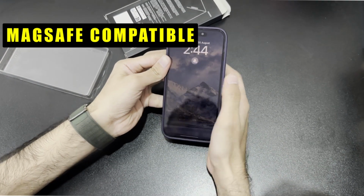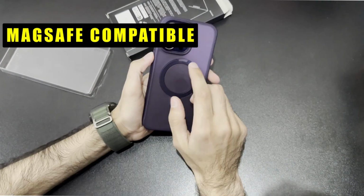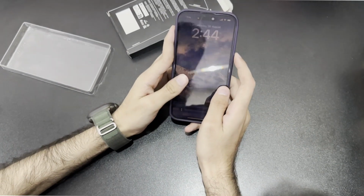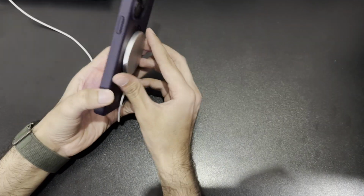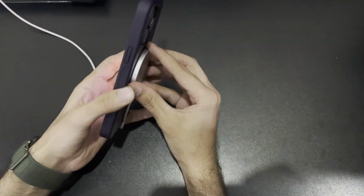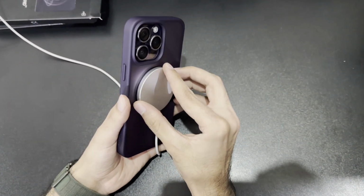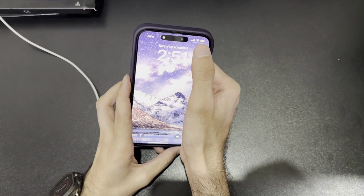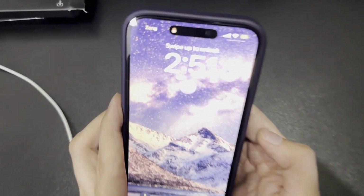But hold on, there's more. We all love MagSafe, right? Well, not all cases play nice with it. But CASEKOO has you covered with their MagPrime Array technology. You'll still get the full 15W MagSafe charger output to your phone, even with the case on. It doesn't get any better than this.